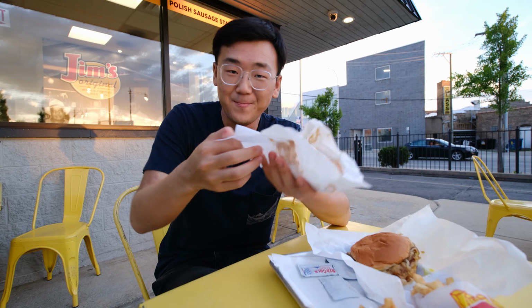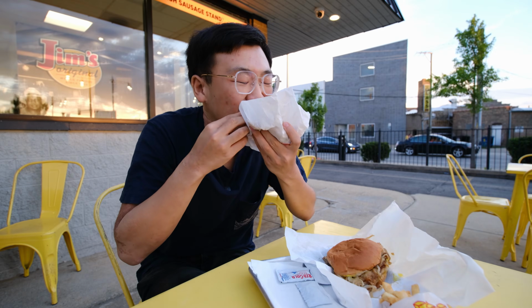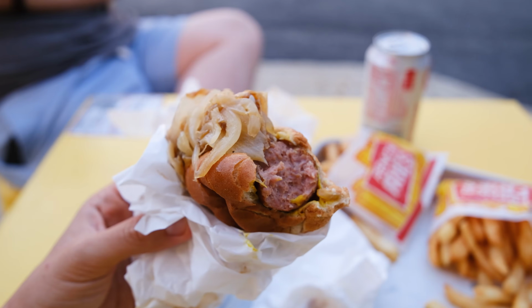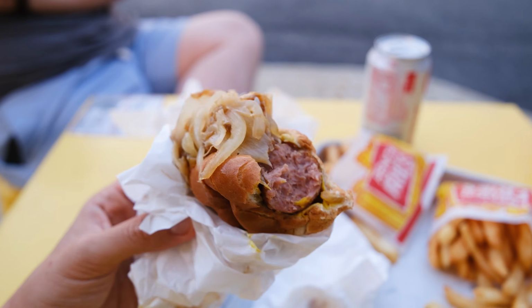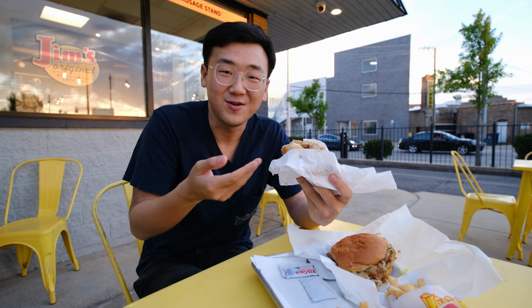I guess I'll try the Polish hot dog first. It tastes better than it looks. I actually really like it. You get that smoky garlic flavor. I'd prefer if they put a little bit less mustard on it, because the mustard overpowers the other flavors just a bit. I take this over McDonald's any day.